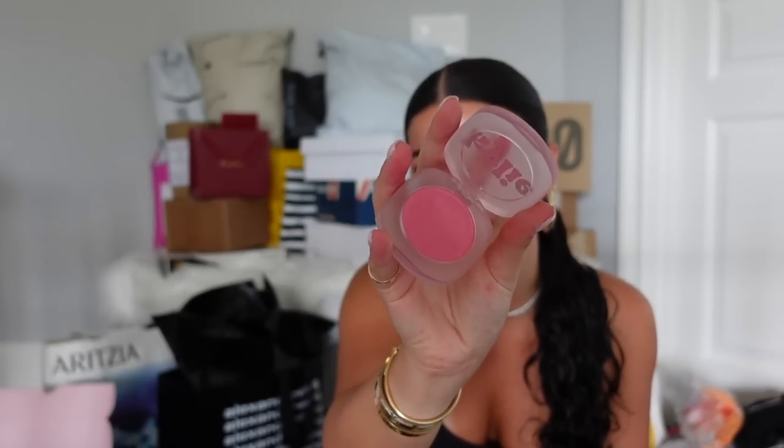The packaging is so cute, and this is what it looks like. It's such a pretty pink. I kind of want to put some on. Oh my God, that feels so pretty. That looks so pretty. I don't know if it did anything. I didn't put that much on, but from what I could see, it looks really good.